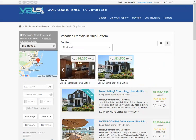If you go to our website and you do a search, in this case, I did a search for all listings in ShipBottom. The very top of the page here is always reserved for our featured listings. So in this case, right now in ShipBottom, we have two featured listings, these two houses. That's why they show up at the very top of the list. If there were more than two in ShipBottom, they'd be scrolling by here. You'd see them just taking turns every 5 seconds or so.